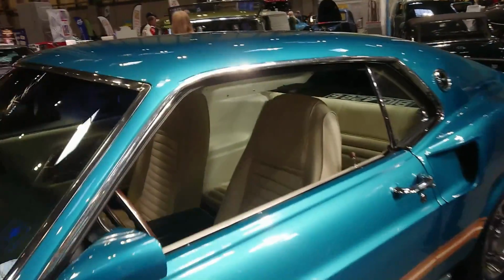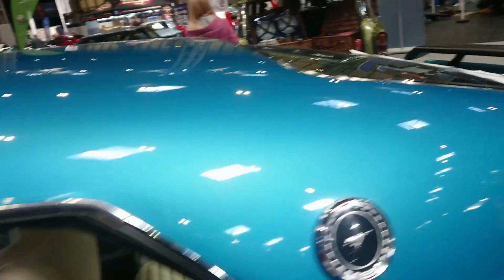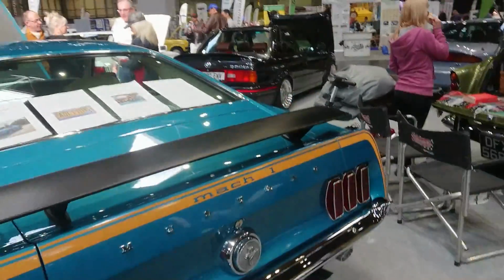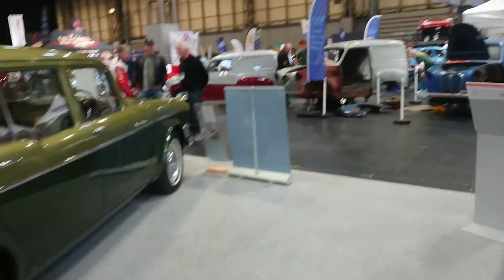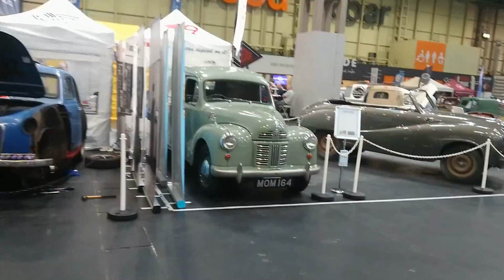That might actually be a base level interior, viewers. Could be, I'm not actually sure. But this thing, 428 Cobra Jet, quite fast, I think, viewers. What's not so fast is some of the stuff from Austin from the 50s.